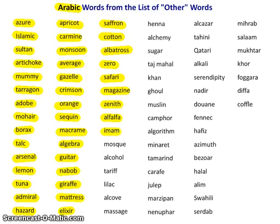Alfalfa, Imam, Mosque, Alcohol, Tariff, Lilac, Alcove, Massage, Henna, Alchemy, Sugar, Taj, Mahal, Khan, Ghoul, Muslin, not to be confused with Muslim, the religion. This is muslin, the fabric.